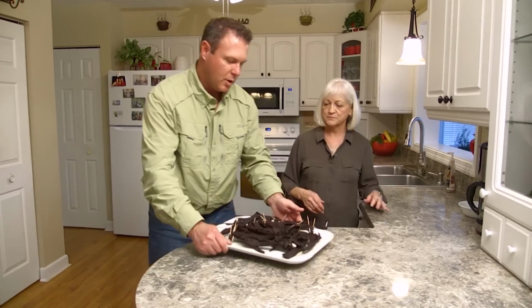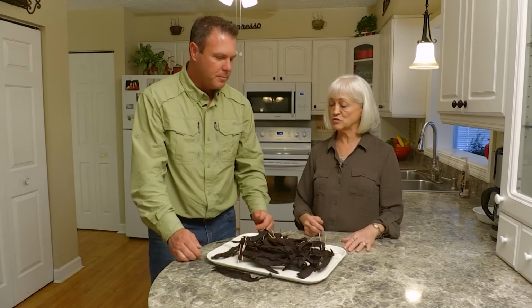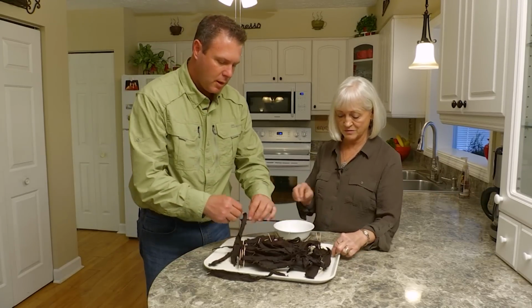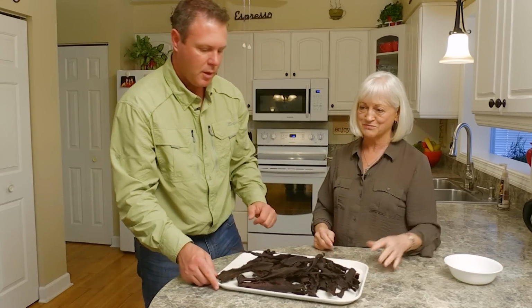So as you can tell, it's a little bit brittle, but it's done all the way through. And then the only thing I have to do is just remove those toothpicks. Well, get your bowl over here. We'll start taking the toothpicks out. Alrighty, we'll get her finished. There we go. All right. First batch is done there.